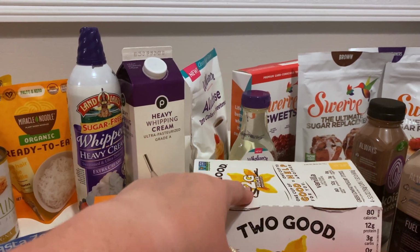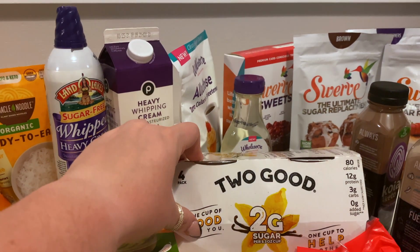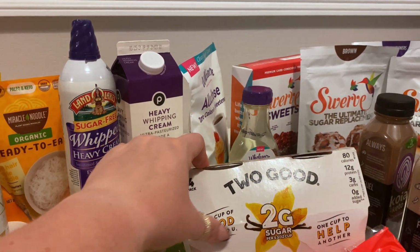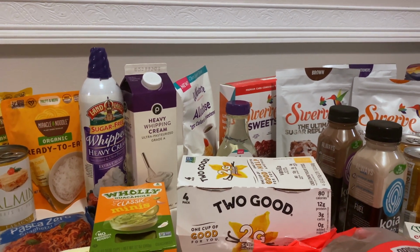I cannot forget about my favorite yogurt of all time. The brand is Too Good, and I always get it in the vanilla flavor. 2 grams of sugar in each cup. You can see the calories there, the carbs there, the protein there. There's no sugar added. And actually, I was turned on to that by Matt and Mega from Keto Connect. So shout out to them, heyo.